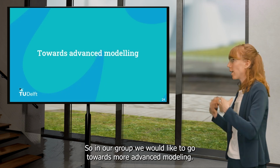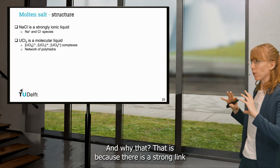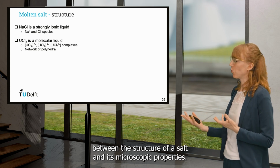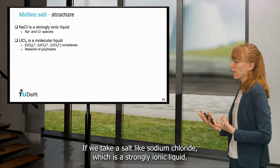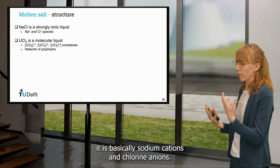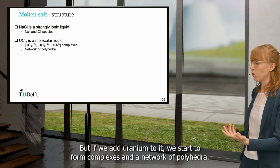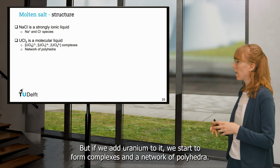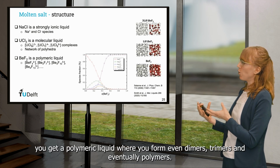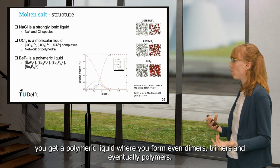So in our group, we would like to go towards more advanced modeling. And why that? That's because there is a strong link between the structure of the salt and its macroscopic properties. If we take a salt like sodium chloride, that is a strongly ionic liquid. It is basically sodium cations and chlorine anions. But if we add uranium to it, we start to form complexes and a network of polyhedra. In a mixture with beryllium fluoride, you get a polymeric liquid where you form even dimers, trimers, and eventually polymers.